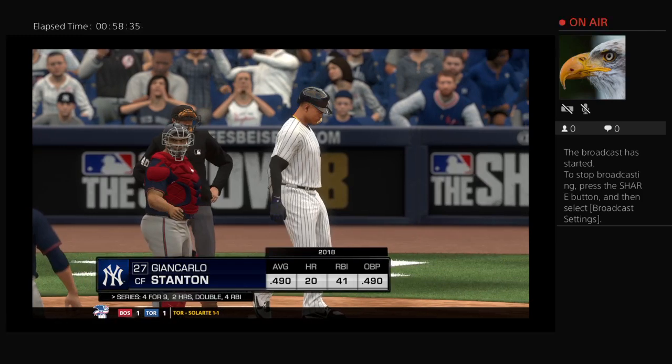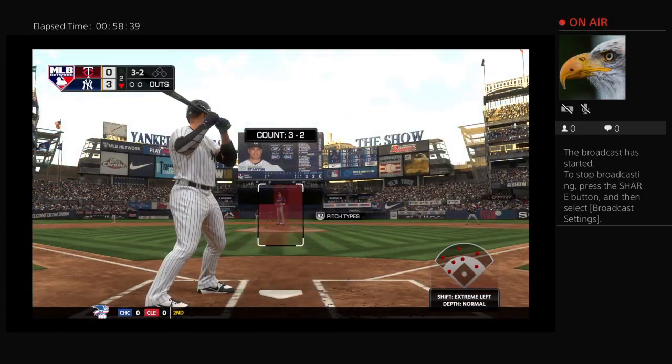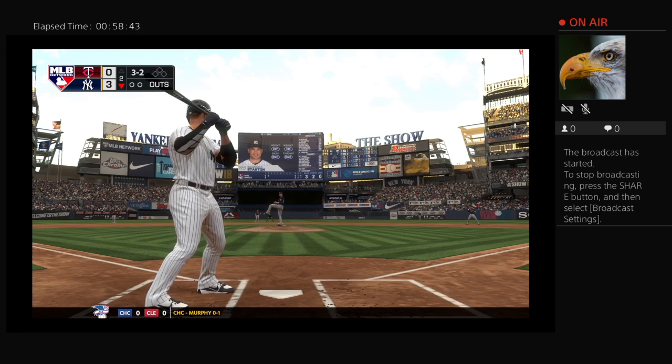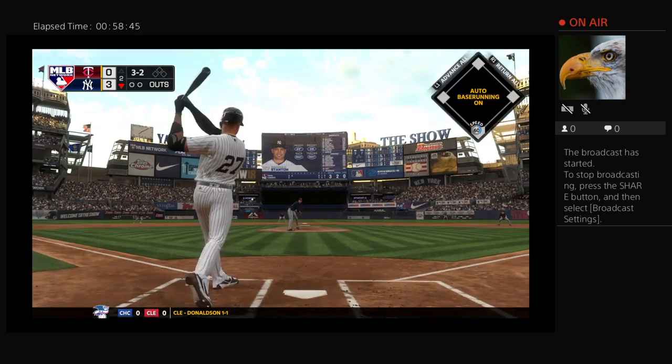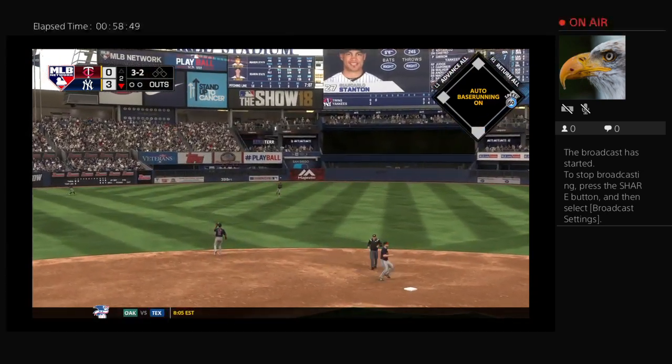Giancarlo Stanton now. It was a 3-hit effort from him last night, so he was a big part of that victory. One of the keys to securing a win, they want to keep the pressure on and try to build that lead as much as they can moving into the later innings. And a base hit, so the leadoff man is on to begin the inning.